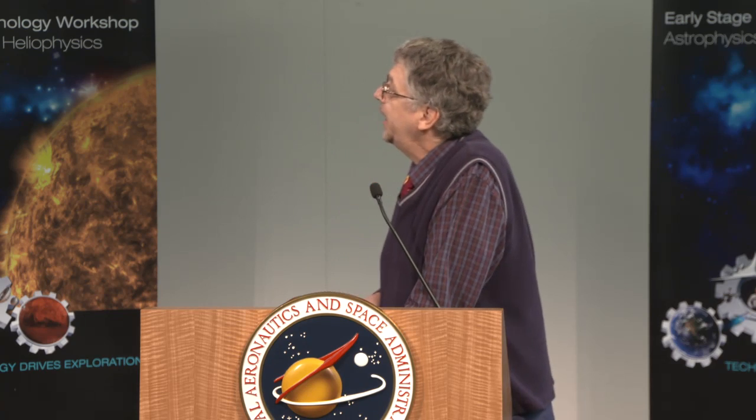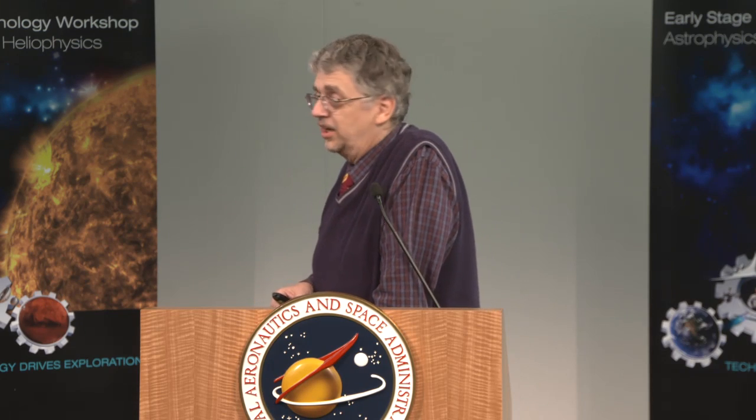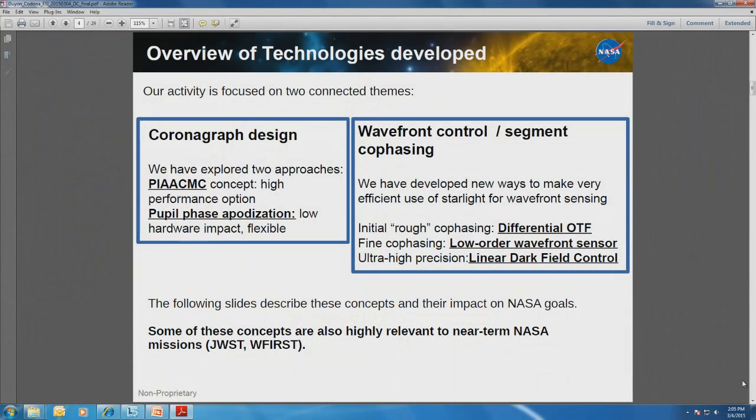Interesting. Okay, so the technologies that we're working with include basically two major areas. There's coronagraph design, and wavefront control and segment co-phasing issues. The coronagraph design includes parts that Olivier has been working on. And there is a part which has been going on, but primarily in ground-based coronagraphs, that I developed through a NASA APRA grant in the last decade.